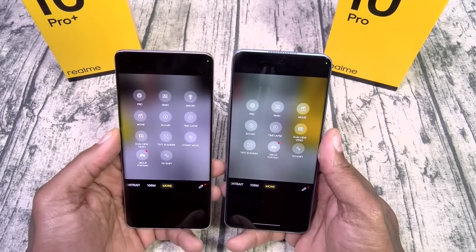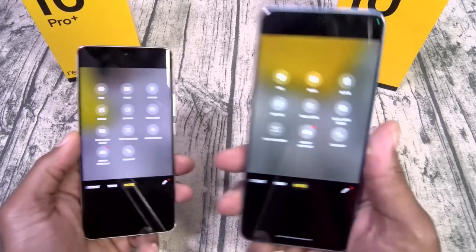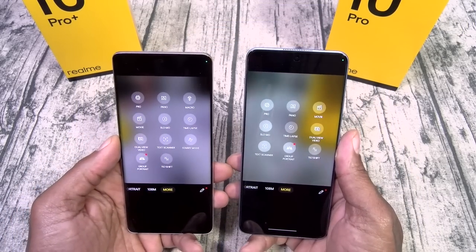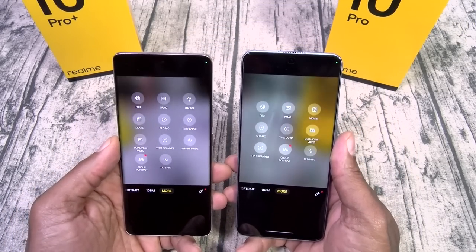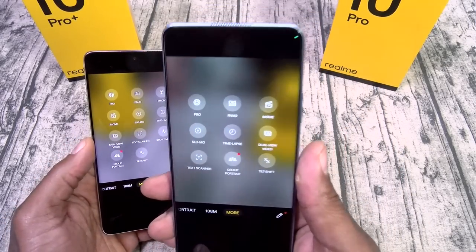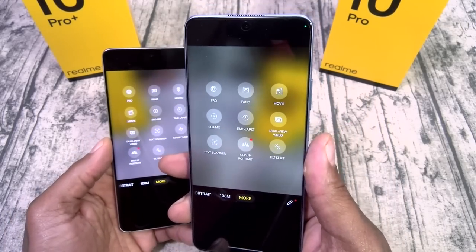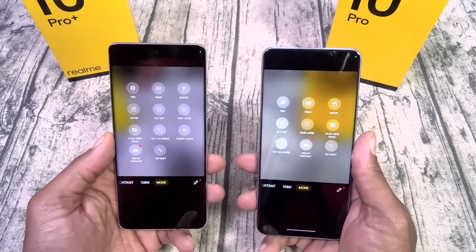Okay, so we got Pro mode, panorama. Now with the Pro Plus, you do have macro. Okay, no macro on the Pro. You got movie, slow motion, time lapse, dual video, text scanner. No text scanner on the Pro. Starry mode. No starry mode on the Pro. Group portrait and tilt shift.